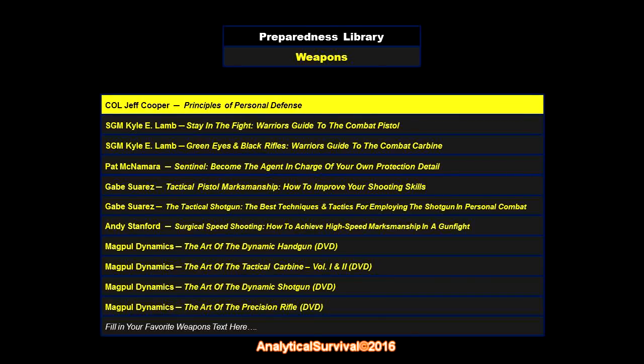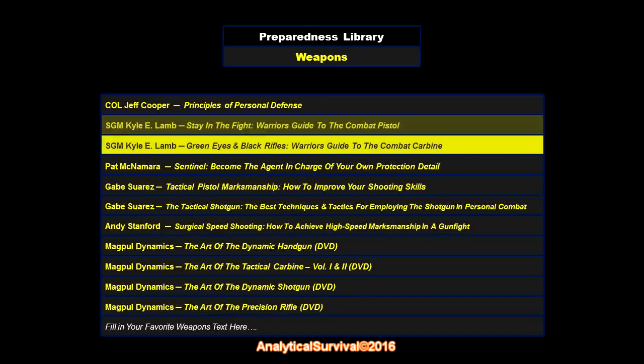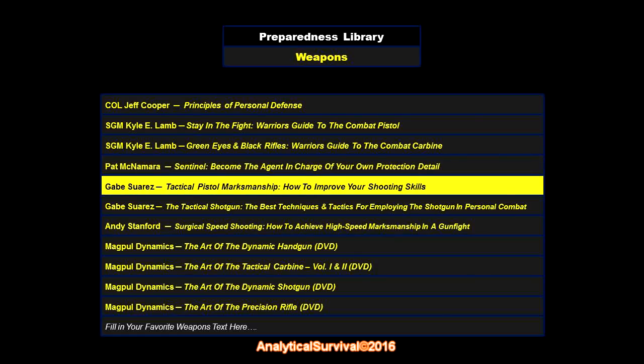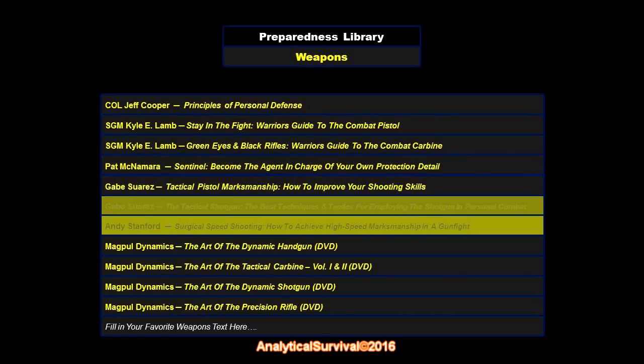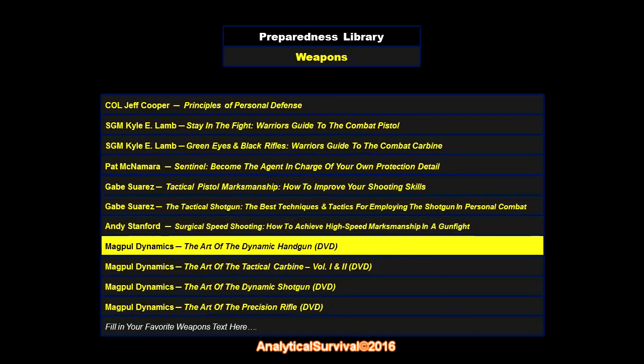Principles of Personal Defense. Stay in the Fight, The Warrior's Guide to Combat Pistol. Green Eyes and Black Rifles, Warrior's Guide to the Combat Carbine. Once again, Sentinel. Tactical Pistol Marksmanship. The Tactical Shotgun. Surgical Speed Shooting. The Art of the Dynamic Handgun.